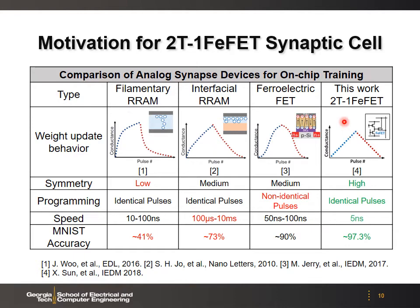So we want to improve this design, and we add 2 additional transistors here, and then we form this so-called 2T1 FeFET synaptic cell. So in this case, we have 3 transistors. 2 of them are regular CMOS transistors, and then this is 1 FeFET. With this kind of design, we can achieve perfect weight update behavior, linearly and symmetrically. So with this approach, we can use identical pulses to increase and decrease the conductance with pretty fast programming speed, and also we can achieve very good accuracy close to the software baseline. So next, I will talk about this work in more detail, which was published in IEDM 2018.